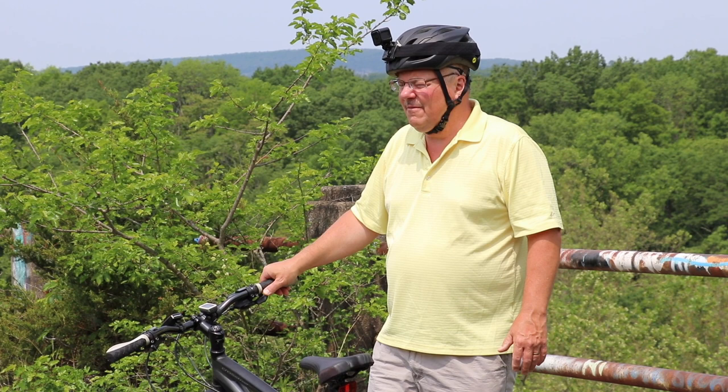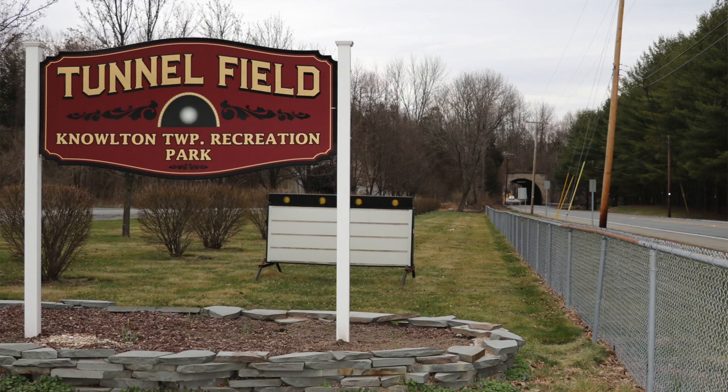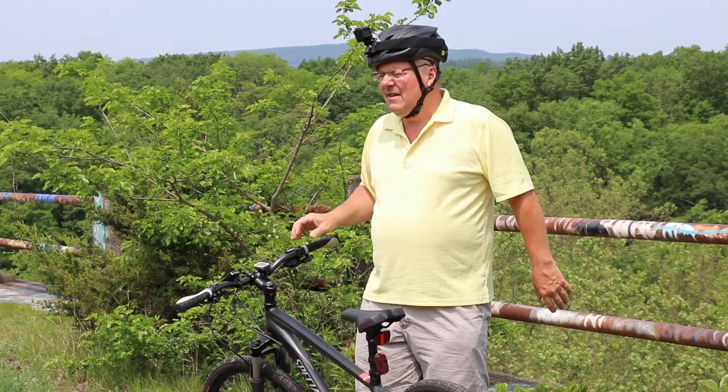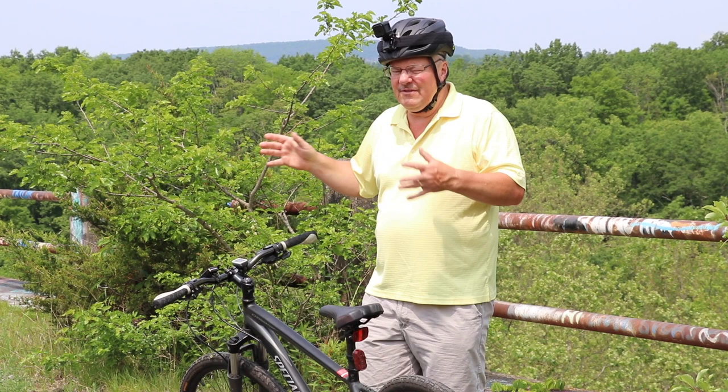And that was never built, but the Lackawanna, during the time it was constructing the route, had to maintain a right-of-way, and in fact now there's a tunnel underneath there, which is part of what is called Tunnel Field. It's a recreational field for Knowlton Township, and the tunnel is used as a conduit, a roadway between the two parts of the field, which are on opposite sides of the cutoff. It would be impossible, basically, to get to if they didn't have that tunnel.